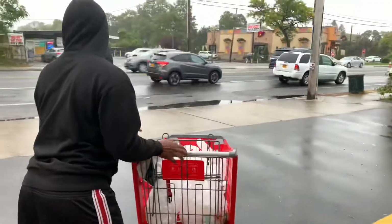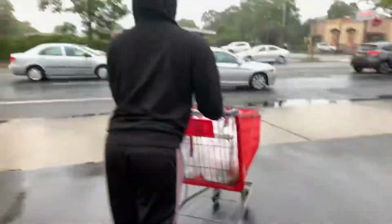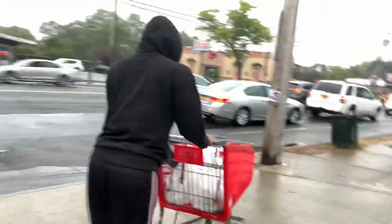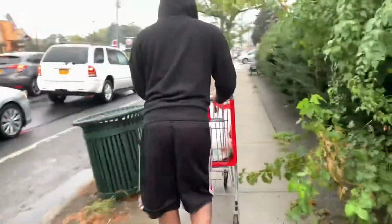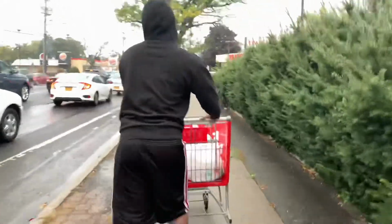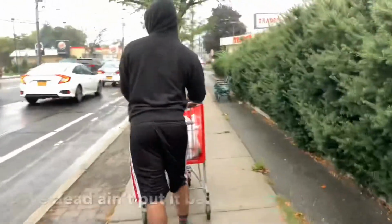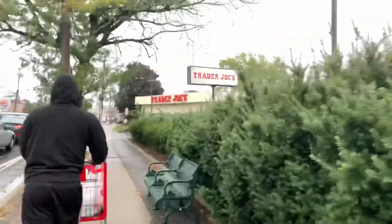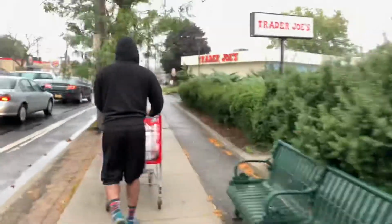All he had to do was move the car, bust a U-turn, and we would have been straight, but nah. Look at us, look at us stealing the people's carts. Yeah, we stole a cart, so what? Nah, we gonna put it back after we put everything, because we parked at Trader Joe's. This was a calm run.